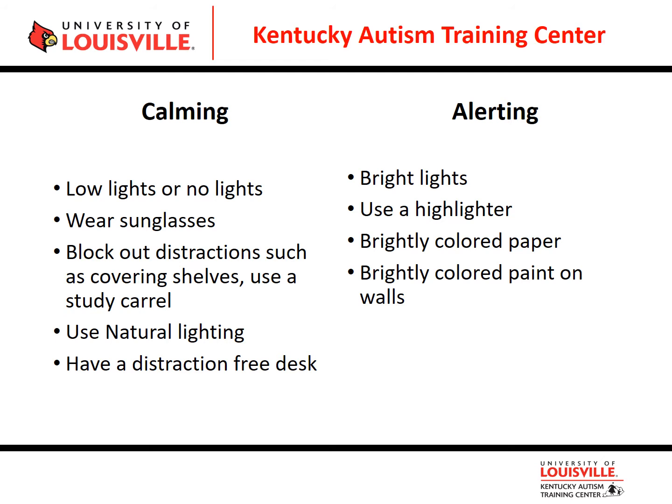Bright lights, if I'm needing to draw attention to a specific area in something that we're working on, I might zip a little highlighter across that. Brightly colored paper, and we've already talked about the paint on the walls, but just thinking through some of the good strategies for visual processing.